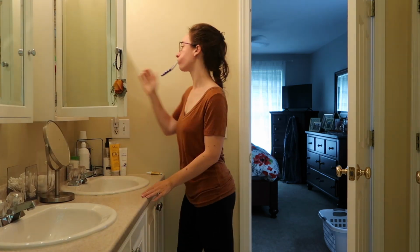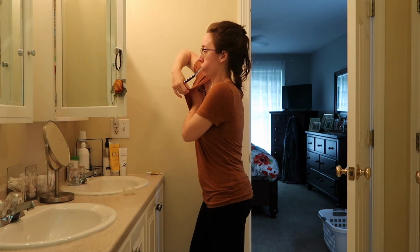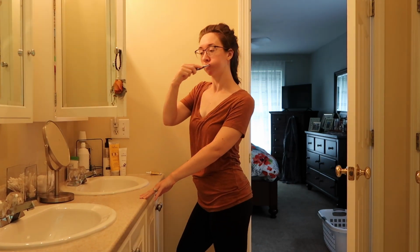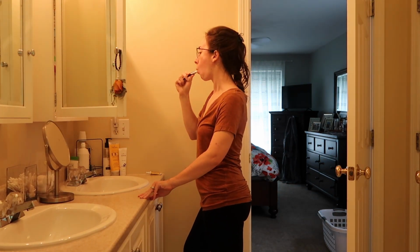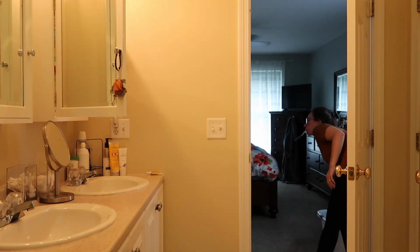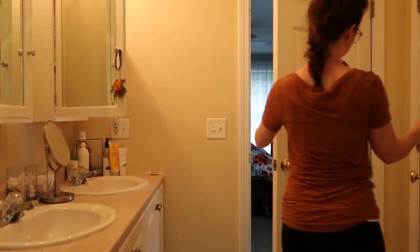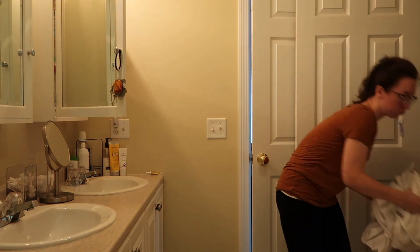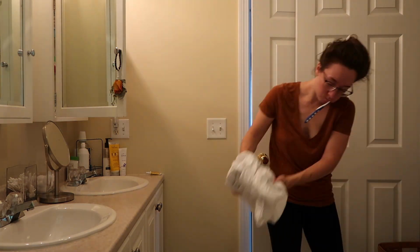On the day-to-day, I don't spend all that much time getting ready in the morning, but I do know that I feel a lot better when I'm able to get dressed, brush my teeth, put on some deodorant, maybe even put on a little bit of tinted moisturizer, and just feel a little bit more like myself. And of course, why not multitask a little bit while I'm at it?